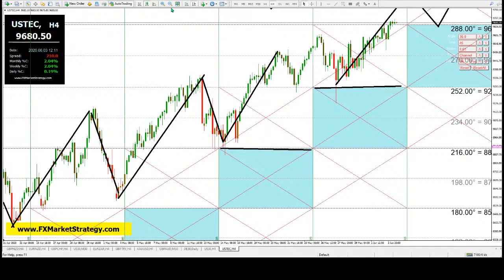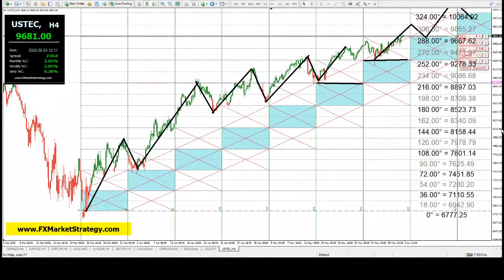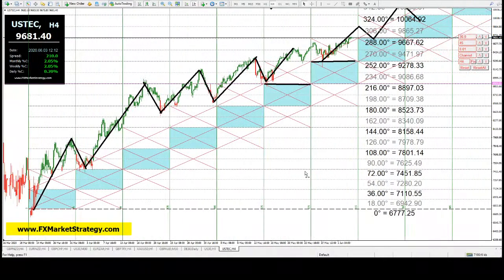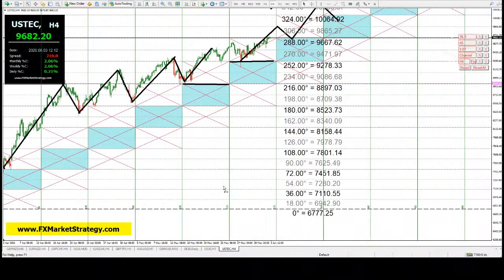Some people love this stuff so much. It'll just have certain levels they're watching, everything's drawn in their chart, multiple levels, and it's good. It's just going to give you levels to watch. It's the Jan index.